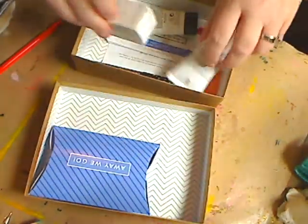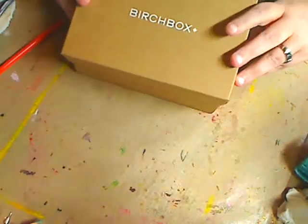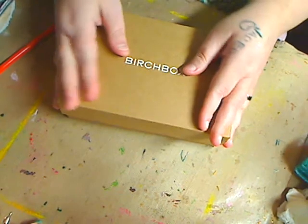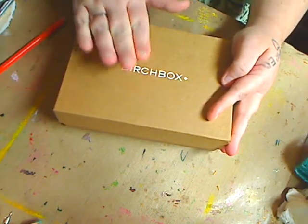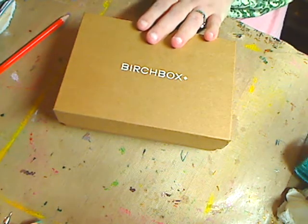And she loves getting the makeup. She loves getting the perfume and the creams and all. And she's very happy with it. Again, like I say every month, I love the Birchbox. I just wish they came in bigger sizes. But I do know the bigger size packages I get are a little bit more expensive than these.